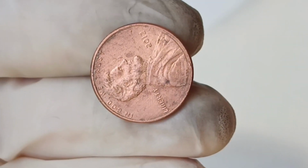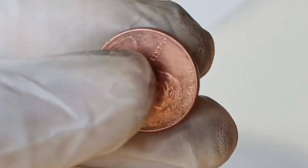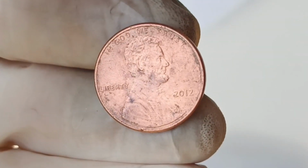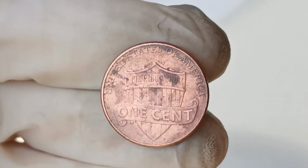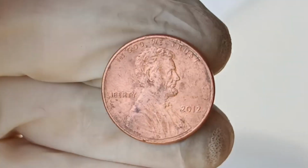At first glance, the 2012 penny might seem like just another standard issue coin. However, this particular penny carries with it an intriguing story, one that involves rare minting errors and a unique set of circumstances that could make it one of the most valuable coins on the market.